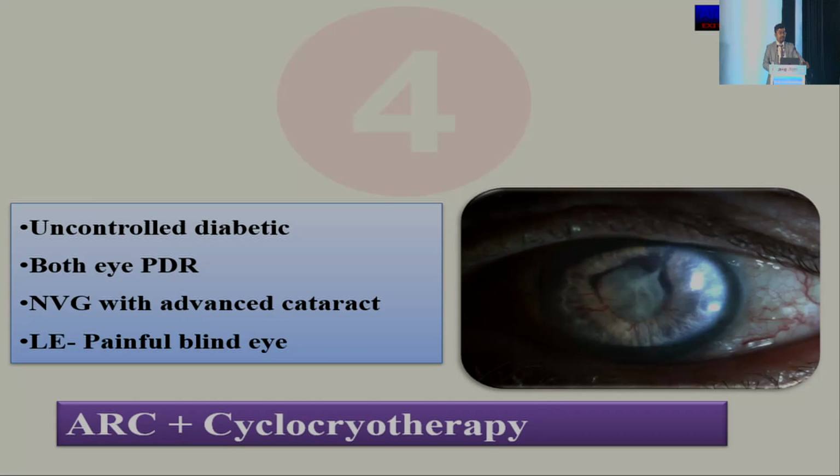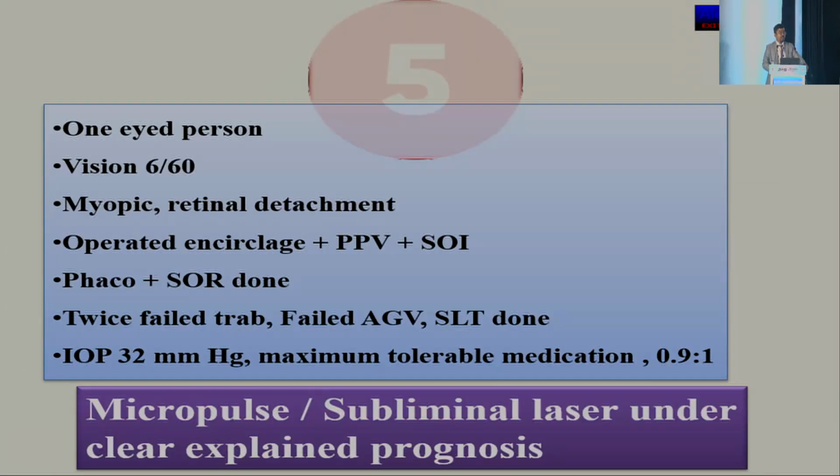Uncontrolled diabetic with NVG: where there is a need for anterior segment ischemia, I will prefer to do cyclocryotherapy, then DLCP. And this is one case of a one-eyed patient, vision 6/60, with such complications, failed TRAB, AGV, SLT done. I would still prefer a micropulse subthreshold laser in such scenarios.